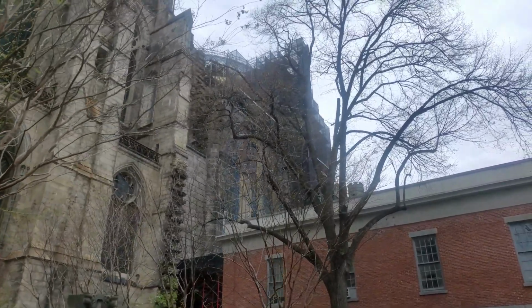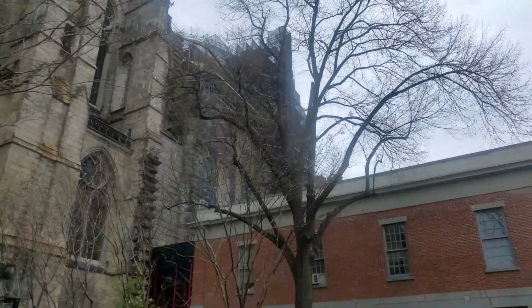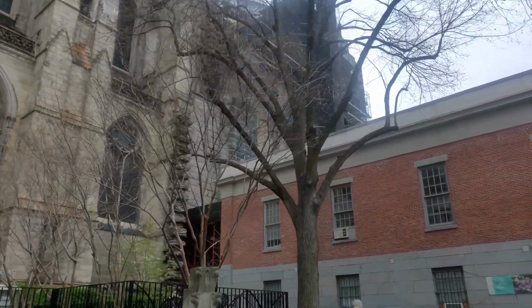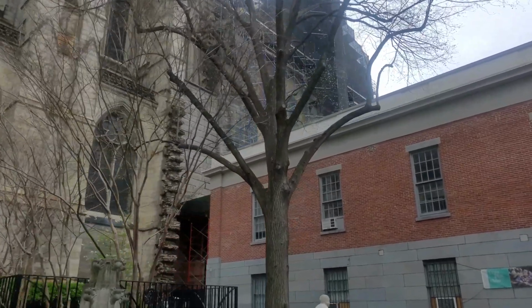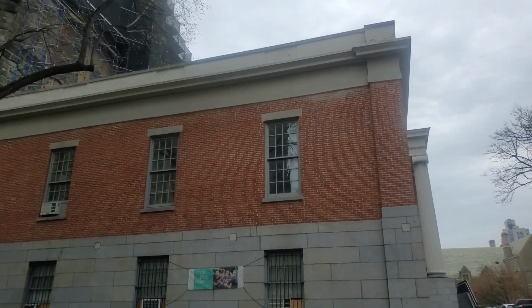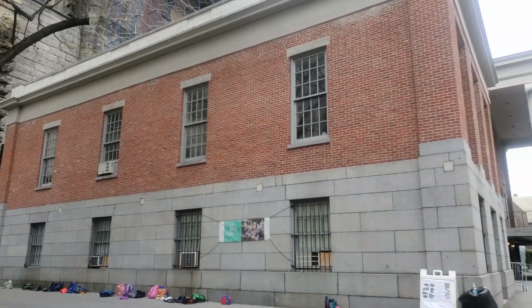So you can see back here, and I will show you from further back when I can, when we head back the other way. There's a beautiful dome that's being planned, and that's one of the newer additions to the back here. So you can see clearly this modern building on this side here.